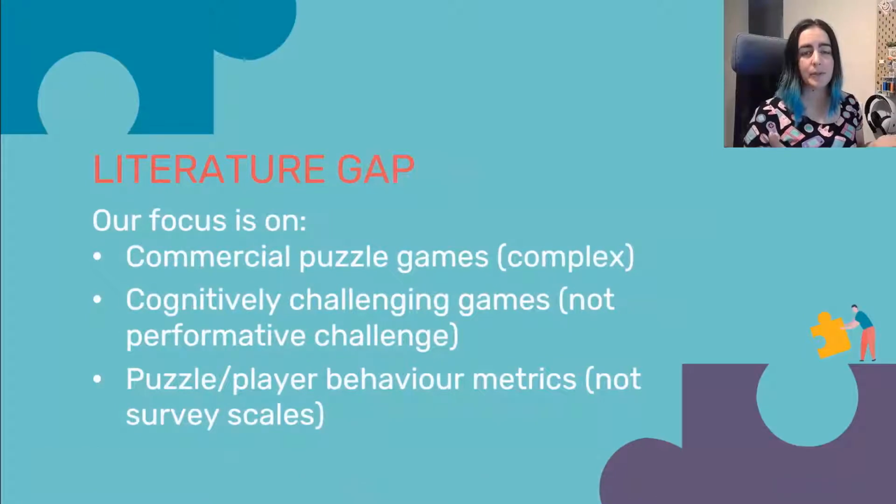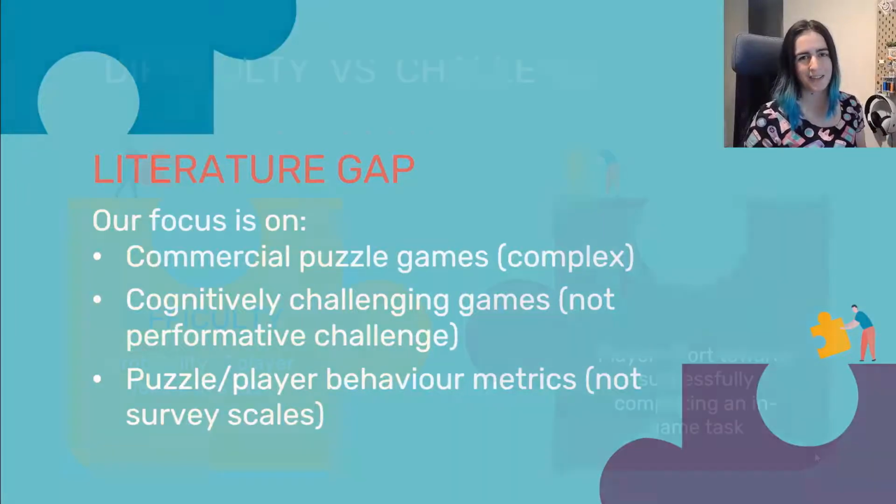So our paper presents a tool that could be used with commercial video games. It focuses on cognitive challenge, not performative or skill-based challenge. Also, we investigated puzzle-based and player behavior-based metrics instead of survey scales.